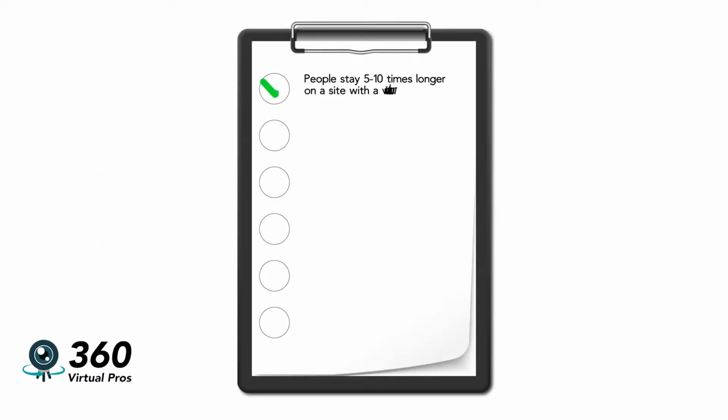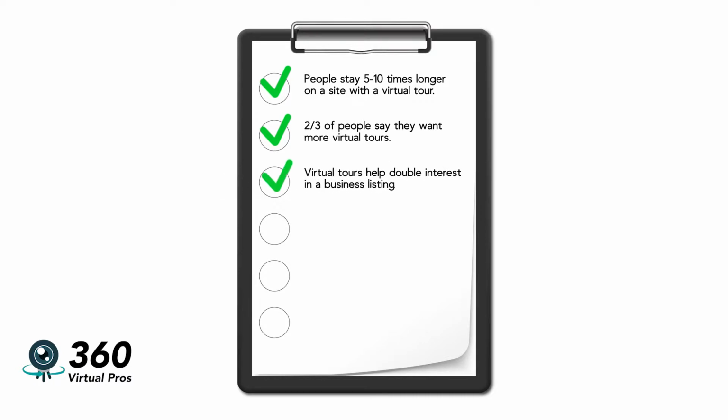Now let's talk about the impact that having a virtual tour can have on your Google business profile. What we know is people like virtual tours. Its impact on websites is known. In fact, 2/3 of people say they want this type of content when they research a business. They want more. And we've seen that in our Google Street View account in our stats, where in 2 months we've created 360,000 views for a sample size of 50 businesses.